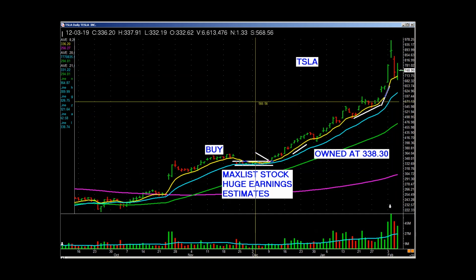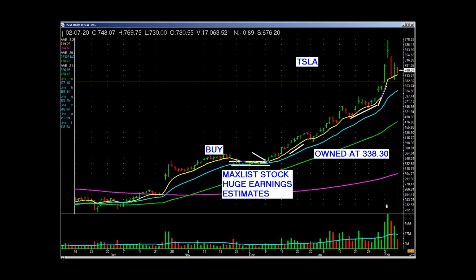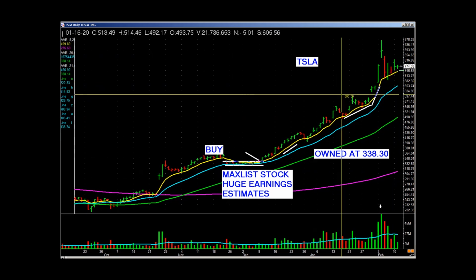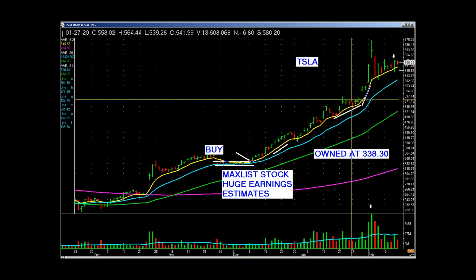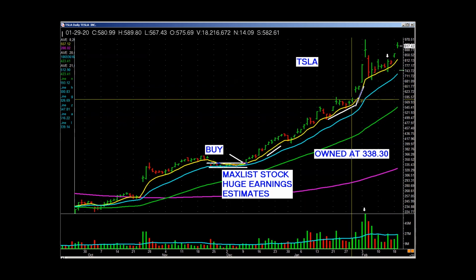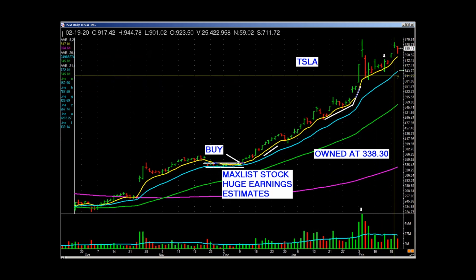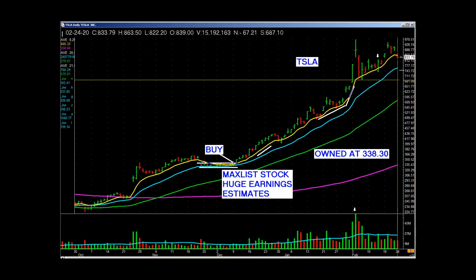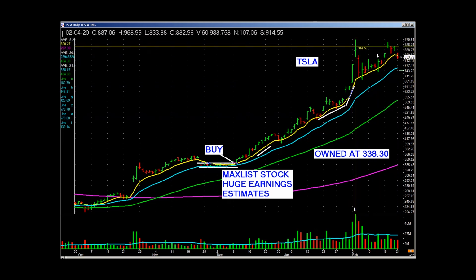Close below the 8-day? Close below the 8-day? I'm not doing this to irritate you. Did it close below the 8-day? Look at that. 338. It closed below the 8-day. We were selling some on this emotional gap right here. Folks, this right here, that's 600 points.